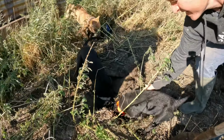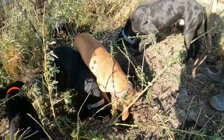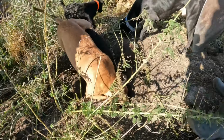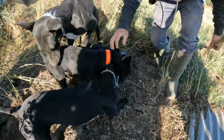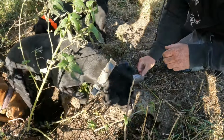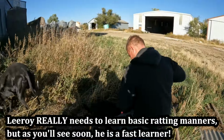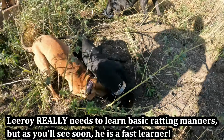Oh, there's a good boy. Get in there. There's a good dog. Get it. Oh, good boy. Our girl, that's Leia. Good girl. Okay, out. That's a good dog. Just get back. When it's dead, you leave it. That's a good boy. Go find your own one.